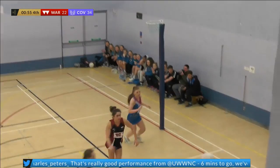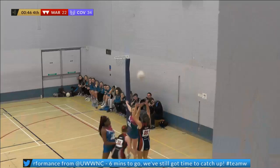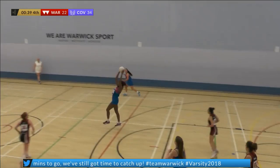The girls are going to want to be closing this gap now. Lining up behind. Knowles. Abassi will shoot and she'll, oh, miss. She'll be captured there by Adio. The Coventry fans are surprisingly silent. I hope that's just they're bored of their success. Or they're confused because they don't have the success usually. Of course, well, they're going to win Varsity.